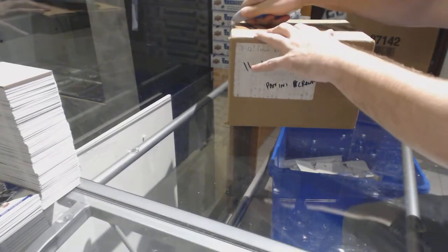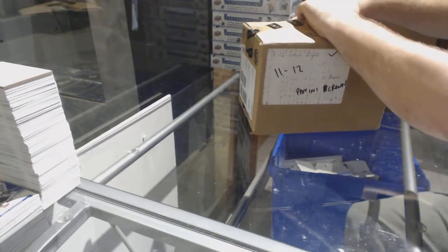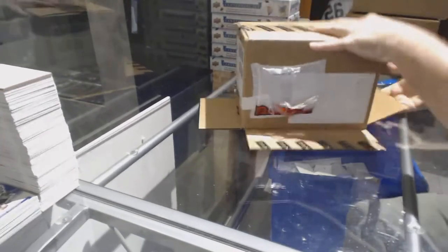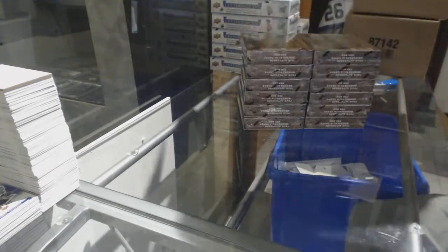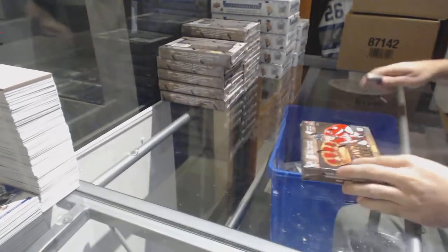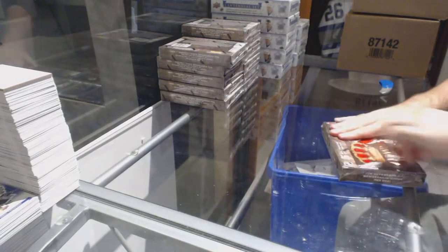Here we go. Starting off, CZ Break 78-92. We've got the Crown Royal 11-12. Best of luck, everyone. Been a while since we've opened this one.